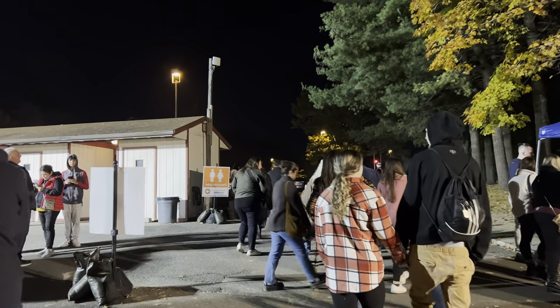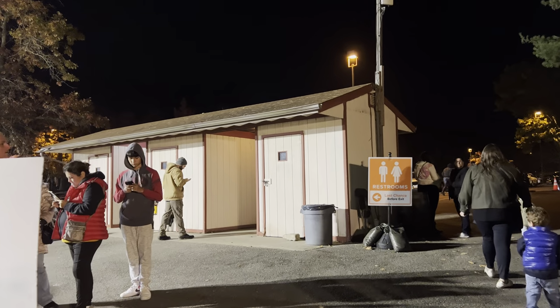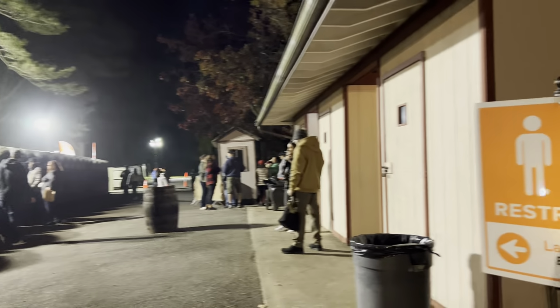Have a good night. And they have a restroom right here as well. This is the restroom. Last chance before exit. All the restrooms right here.